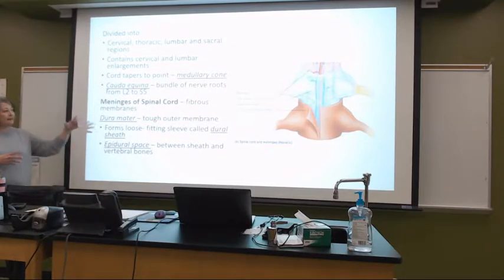As we look at these wrappings that occur, like I said, pretty much for everything else in the body that we've looked at, there's three, okay? There's an outer, there's a middle, there's an inner. The outermost layer is called the dura mater, M-A-T-E-R. The dura mater is a very tough outer membrane. It's going to be the one that's right there with the bone that's encasing the brain and the spinal cord. It's going to form a sleeve that we term the dural sheath.